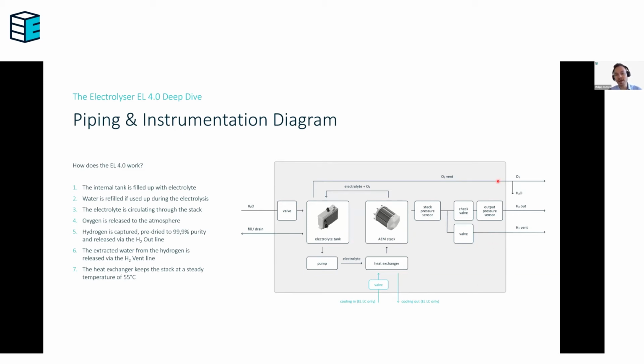Okay, good. So here we have the oxygen vent line, which sources in the electrolyte tank. Here we release oxygen together with water vapor. And as you can see in a different line, we have the H2 vent line. Make sure to always keep them separate, of course. Both of them can contain water. In the oxygen vent line, we're directly connected to the tank. And in the H2 vent line, we are extracting the water from the hydrogen so that we are able to reach the 99.9% purity. So these are the different vent lines.